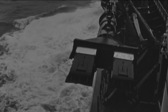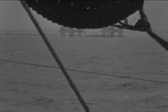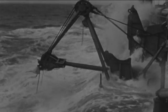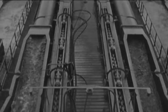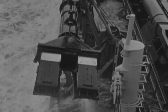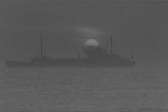The trailing suction dredger WD Seaway was employed to widen and deepen the navigable channel. Operating day and night in all weathers, she filled her hopper in 1 hour. The spoil was dumped at sea.